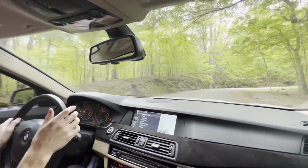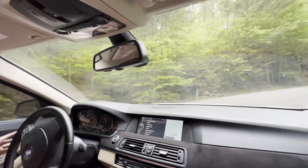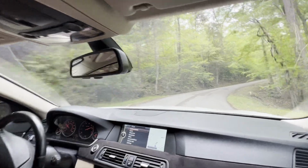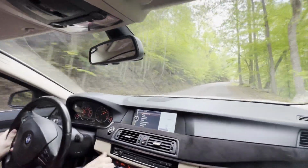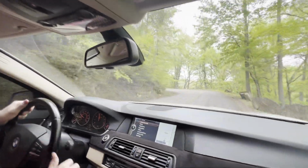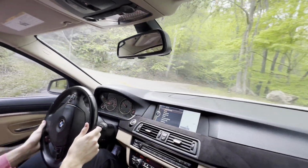So now we're going to go back up, and you'll really be able to tell how good it'll come out of a corner without sliding. It's awesome. It's a different type of driving for sure.